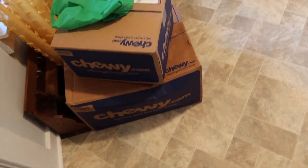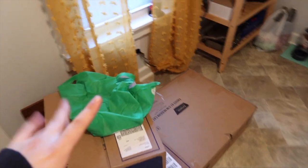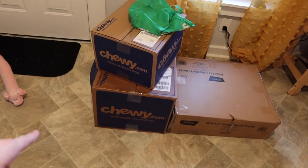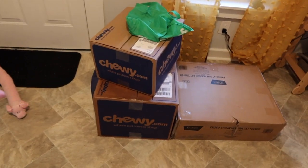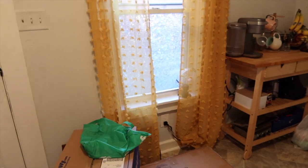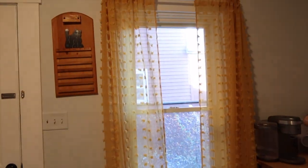Try to ignore all the mess. I didn't clean it at all because it's just crazy in here. So here's a couple things I need to set up from Chewy for the cats. I don't know exactly what's in these boxes. I have a few of them. Well, I know that's the cat tree. And then we have a litter box and stuff like that. So yeah, whatever. Window right here.